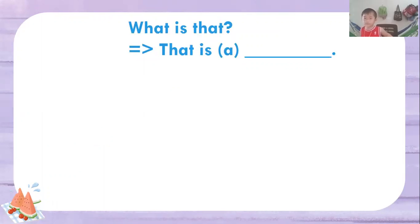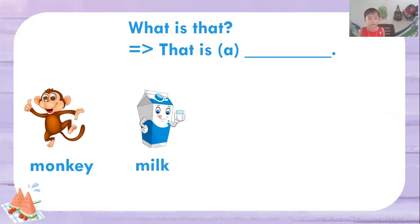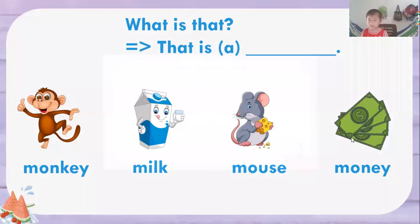And what is that? That is a monkey. What is that? That is milk. What is that? That is a mouse. And? That is money. Okay, you say that is milk. That is milk. That is money. Yeah, okay.